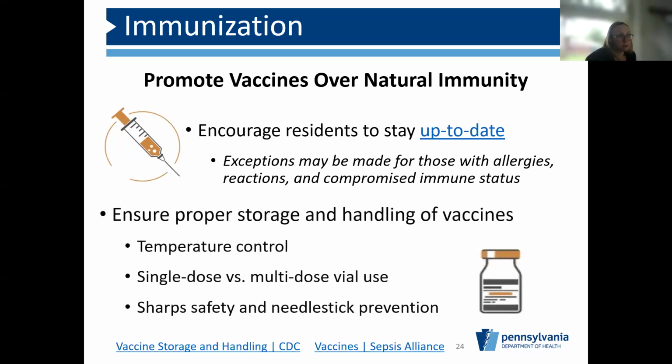We want our residents to stay up to date with all vaccinations. And obviously, an important component to vaccination is ensuring proper storage and handling. So make sure that vaccines are stored at the right temperature, whether it's freezer or fridge. Monitor the temp to make sure you're staying within range. If you are using a multi-dose vial for your vaccines, there are very specific steps that you are to follow to prevent contamination of the multi-dose vial. And we do have information available on that through Project Firstline if you're interested. And then obviously you want to make sure that you're following sharps safety and needle stick prevention.